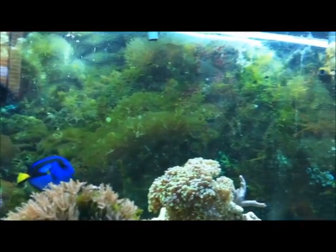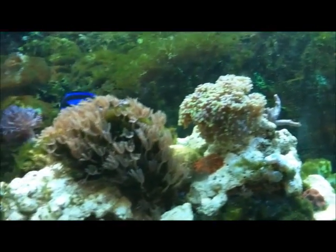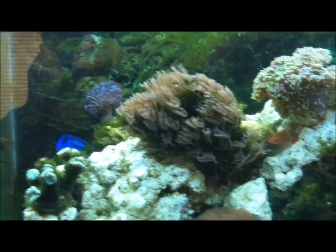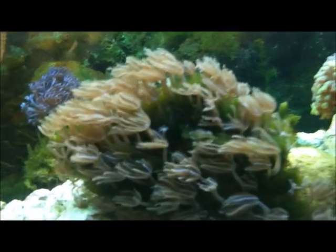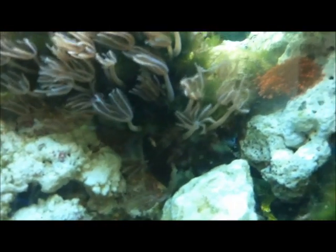Yesterday I scraped off the back wall, right there, it looks pretty good. And my corals are doing alright, but there's still some algae in between the corals which I can't get because it's damaging the corals.